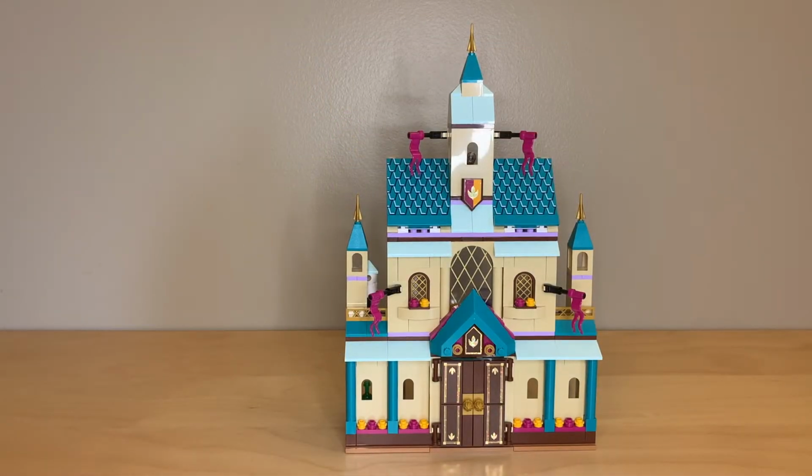All right, so here's Arendelle Castle itself. Now, I really love the design of this thing. It uses a lot of large pieces. You can see those large castle pieces that are the wall panels with the windows in them. But I really love the teal color as the accent. They made an Arendelle Castle set back in 2016, but the teal color wasn't there back then. And it looks really great with the flag sticking out and everything.